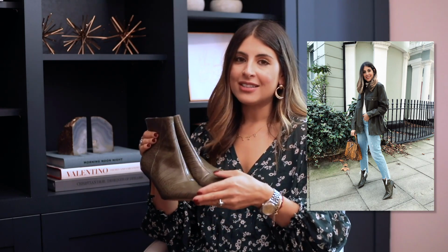Styling these up I found super easy actually. They go with your classics, your grey, your white, your black, just with jeans or skinny trousers. However, I've really liked to style them up matchy. I wore them on Instagram a couple of weeks ago with a khaki chunky knit from H&M, and I really love that matchy vibe, which I don't normally like, but for these boots it seems to really work.